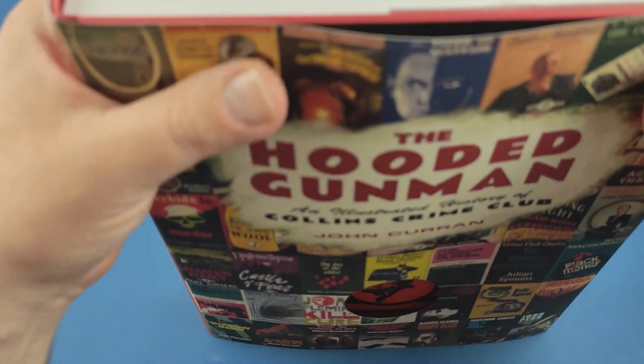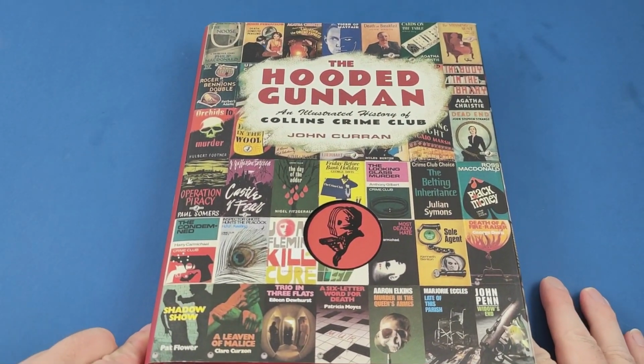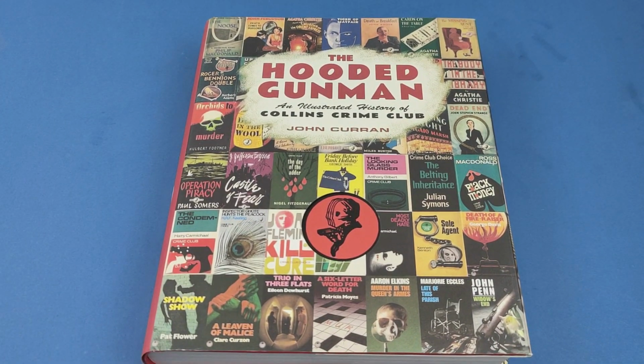What a tome. And as I said, if you are into book design, and if you like a bit of crime, then this is the book for you. It's absolutely fantastic. You can really lose yourself in that for many, many hours. And chances are you will see a few little gems that you think, I've just got to get myself a copy of that one.